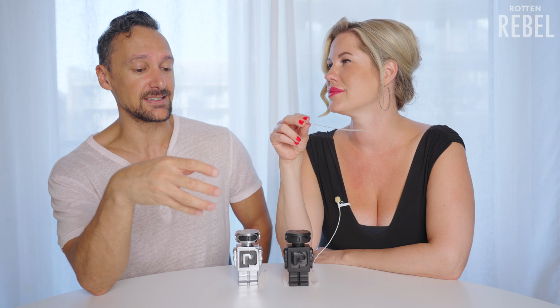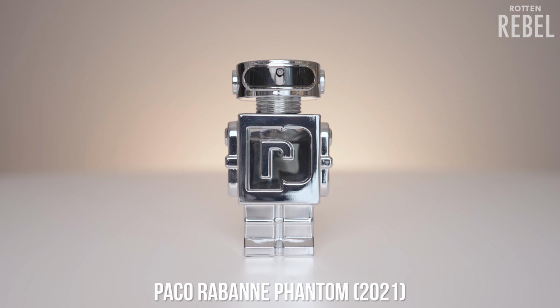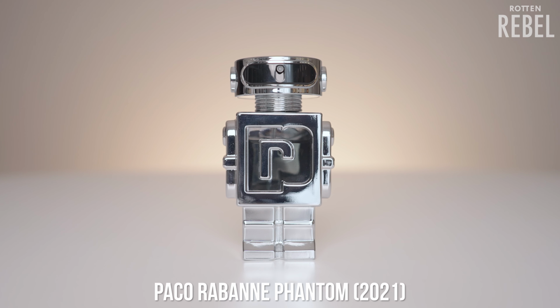It's definitely sweet, but I don't find this one to be too sweet. I do know a lot of guys think that this is like a mess of sweetness. I do not agree. I think there's a uniqueness to this scent. I feel this is a very underrated men's fragrance. And what really impresses me in the dry down is its fruitiness. Yeah. That fruitiness combined with everything else makes this a banger.